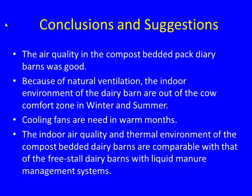Based on the current study, obviously Kentucky is doing continuous study, and we have interesting work with them to keep studying this type of barn. But based on our current study, as long as you follow the natural ventilation design of naturally ventilated dairy barns, we don't see any air quality concern. But you do need to keep working on the heat stress problem in the warmer months.